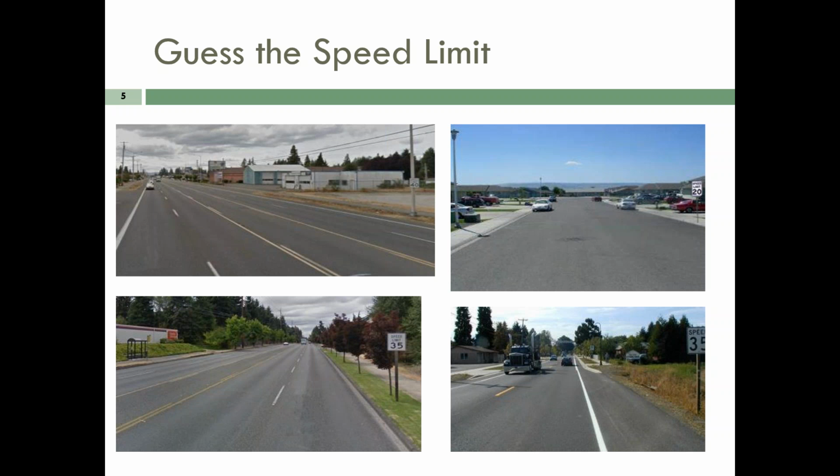And one of the things I would always suggest is that when you do want to look at speed and the effects of different things you introduce into the environment, just watch the taillights. It's a really good way to get a sense of whether people are automatically slowing down.